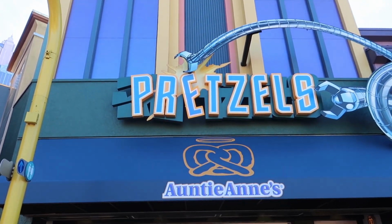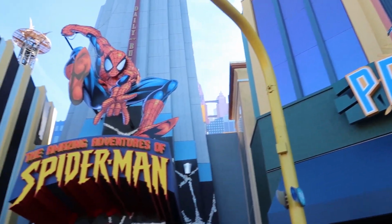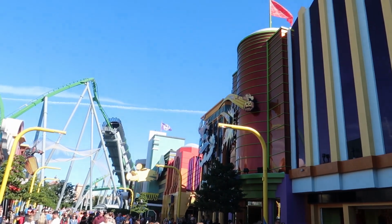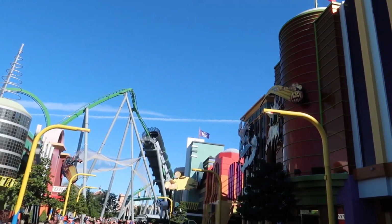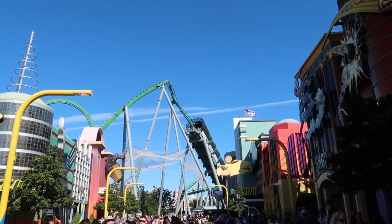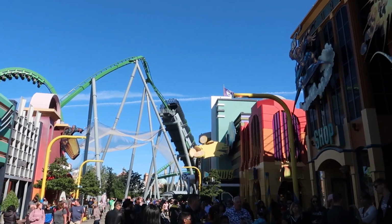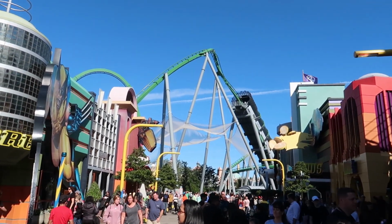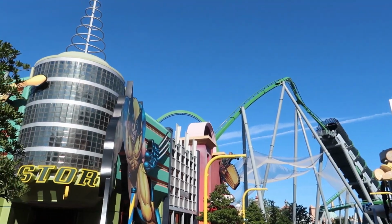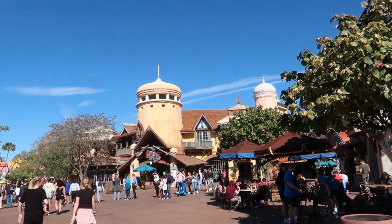So even though you do see Auntie Anne's right above it, it's pretzels, because everything's supposed to be in a comic book style. Because like news, arcade, store, shop, comics behind us. Pretty cool cafe for the Fantastic Four cafe. But yeah, when you walk right by Amazing Spider-Man, the ride, all you smell is the pretzels, and they are actually really good though.